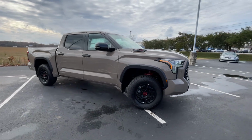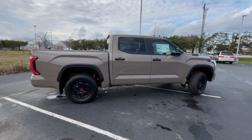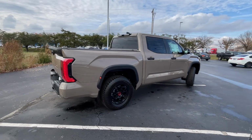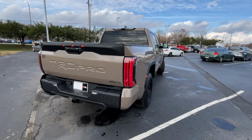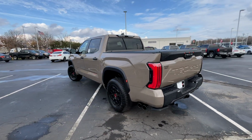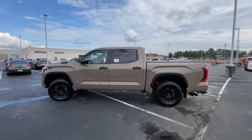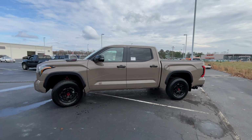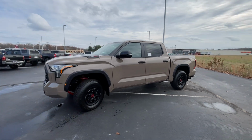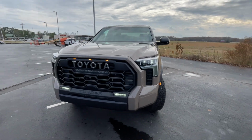Here we have a new 2025 Toyota Tundra. Now this one comes in the TRD Pro trim level in the beautiful Mud Bath, and then we have black TRD Pro SofTex interior. For the powertrain, we get a 437 horsepower, 3.4 liter twin turbocharged hybrid V6 engine made into a 10-speed automatic transmission. We do get 583 pound-feet of torque there.